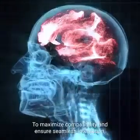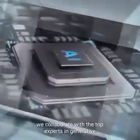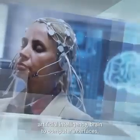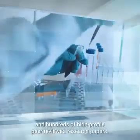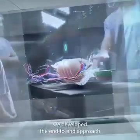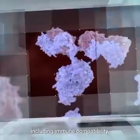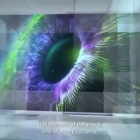To maximize compatibility and ensure seamless integration, we collaborate with the top experts in generative artificial intelligence, brain-to-computer interfaces, and robotics, with multiple successful projects and hundreds of high-profile peer-reviewed research papers. Over the past few years, we developed the end-to-end approach which accounts for every single detail, including immune compatibility, brain-body connectivity, replacement of the visual and olfactory systems, and post-operative rehabilitation.